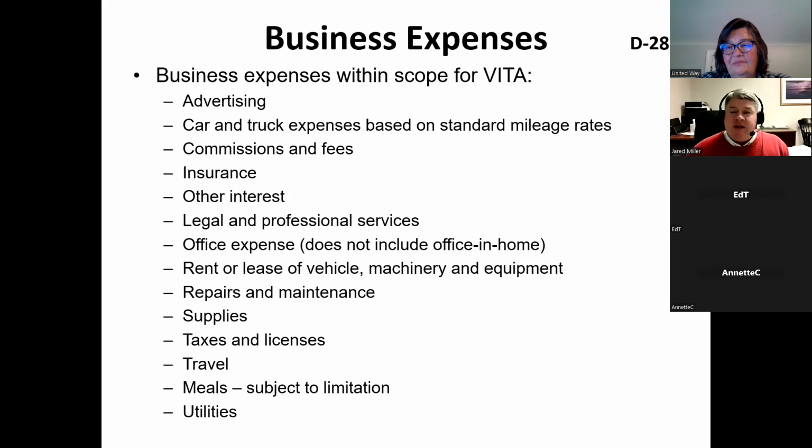Any repairs and maintenance to their equipment, we cannot depreciate it, but we can go ahead and deduct the costs of repairs and maintenance. Things like supplies are fine. Any type of travel that they may have for business purposes. If they have a business meal, a business meal does not mean I had dinner with my neighbor and said, if you're ever interested, give me a call. It has to be a business-oriented meeting, and there are some limitations we have for business meals.